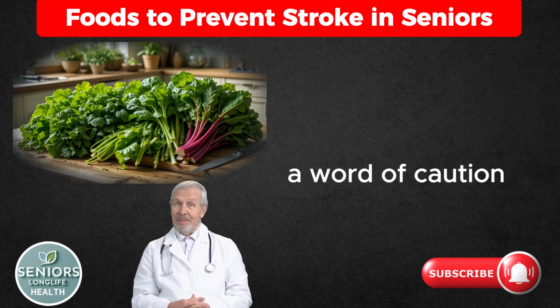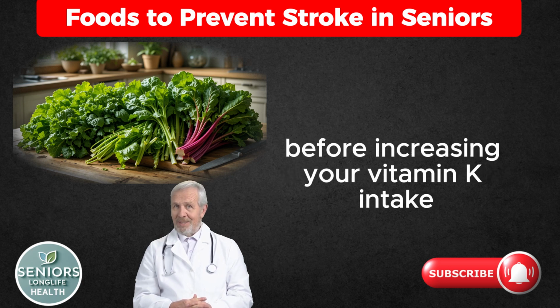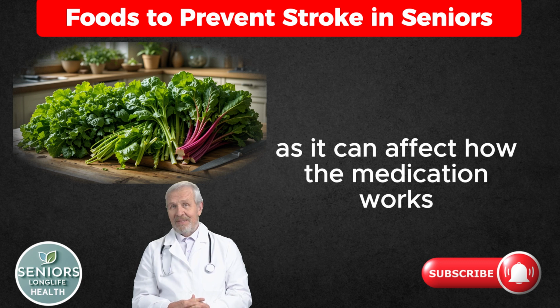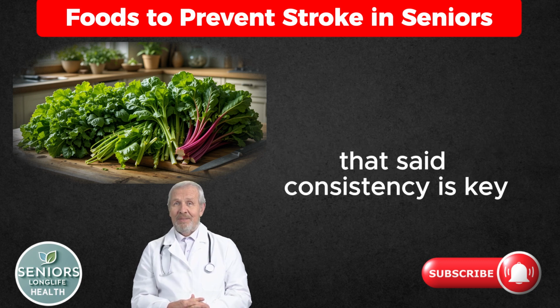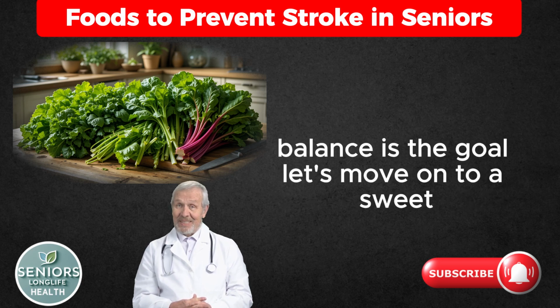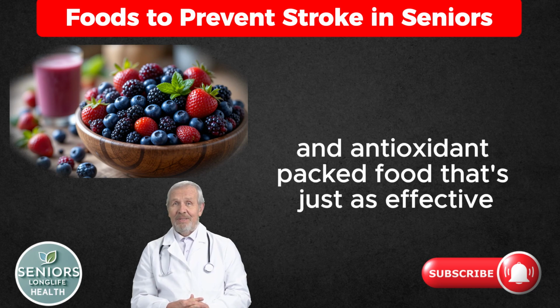A word of caution. If you're taking blood thinners like warfarin, talk to your doctor before increasing your vitamin K intake, as it can affect how the medication works. That said, consistency is key. Don't suddenly go from no greens to a mountain of kale. Balance is the goal. Let's move on to a sweet, delicious, and antioxidant-packed food that's just as effective: berries.